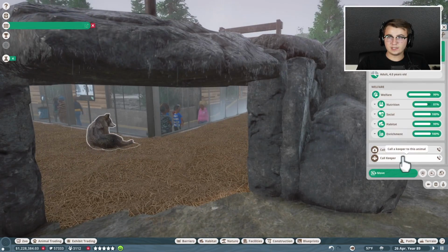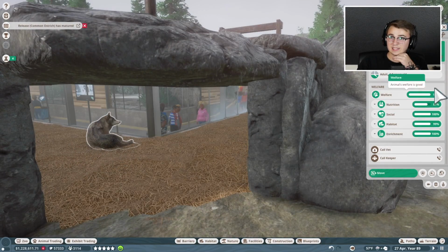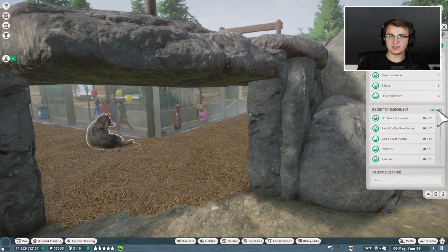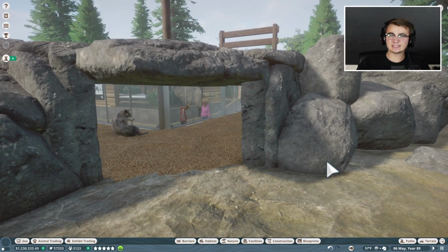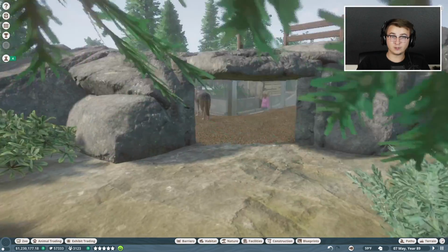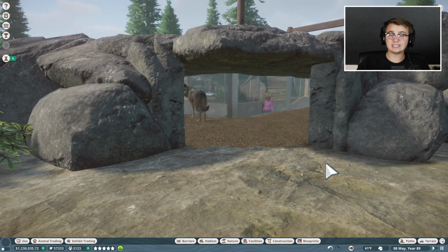Let me click on you here, big boy. Enrichment 100%. That's pretty good, dude. Yeah, we're at 600 out of 115 for their toy enrichment, so we're looking good there. Food enrichment is also good. I tried to add as many as I could because when they do have babies, of course they're gonna need more enrichment.